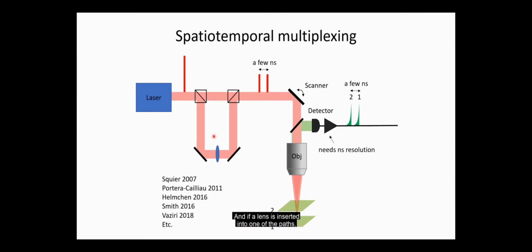And if a lens is inserted in one of the paths, then both pulselets will focus to different depths inside the sample. And in this way, a single detector can look at both depths essentially simultaneously, and to discriminate these depths, all you need is a fast enough detector with nanosecond time resolution. But that's fairly standard these days.